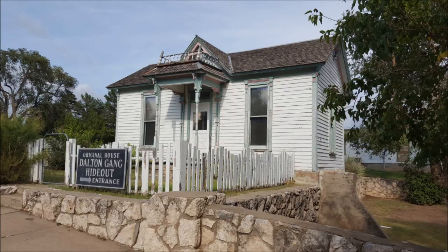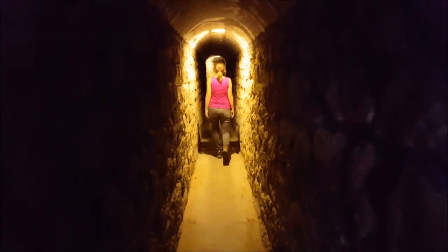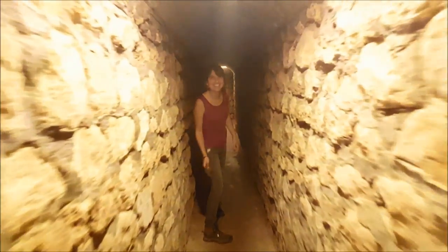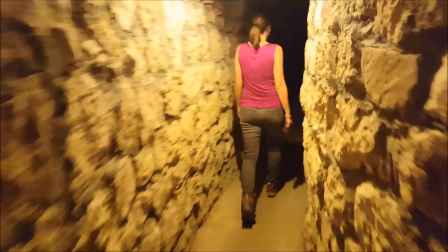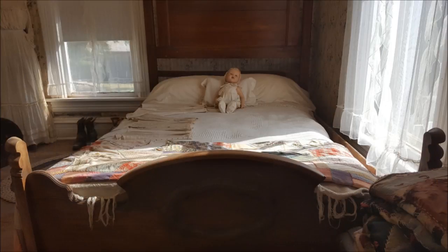Our next stop is the Dalton Gang Hideout in Meade. This is where the sister of the Dalton brothers lived. A tunnel was found leading from the house underground to the barn. It is not known for certain, but legend has it that the Dalton brothers and their gang used this tunnel. Nowadays, the tunnel has been reinforced and cleaned up so that you can use it to get to the house. Once inside, there are plenty of exhibits talking about the lives of the Dalton brothers and their family and all of their escapades as outlaws.